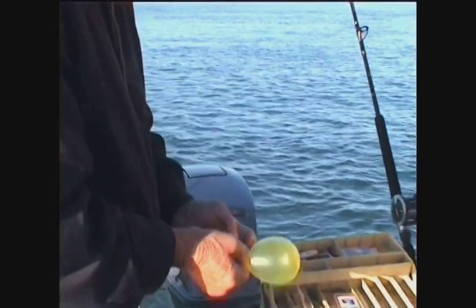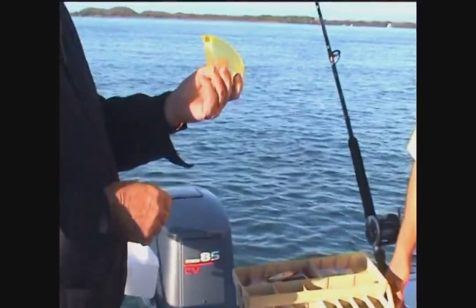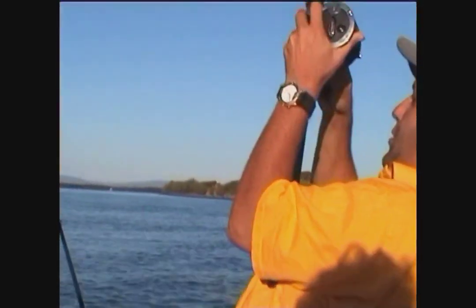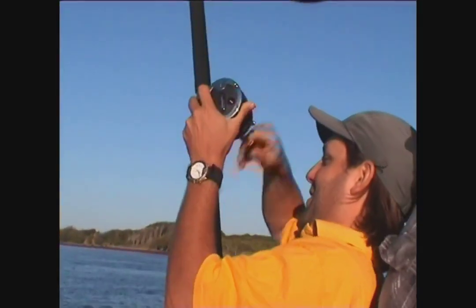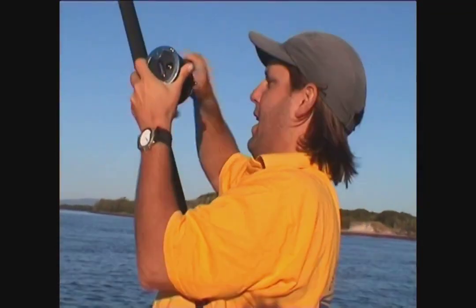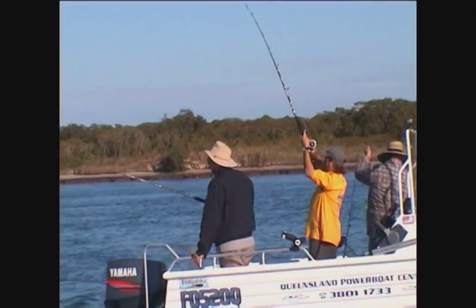Turn around. That's what I do, Stewie. That's it. I'll just tie that onto the line. Tie it onto the line. There you go. A neat little trick, isn't it, eh? Oh, you're kidding. 2 seconds in the water. Nice. That's beautiful. Hey, we've only just put that out. We haven't even had a chance to get the other 3 out, and I'm already on. It's only going to be a small chopper, but that's what it's all about.